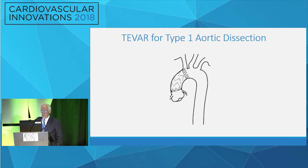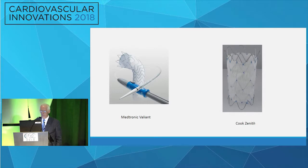So the first is TEVAR for type 1 aortic dissections, and we see Mike Reardon in the audience here, and I know Mike's got some experience with this and perhaps can comment, but this is kind of the last frontier in TEVAR and endovascular treatment of the aorta. And I think we're going to see more and more TEVAR of acute aortic dissections and ascending aortic disease. And there have even been a number of cases described along with TAVR.